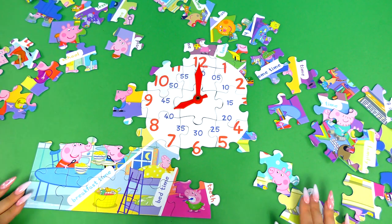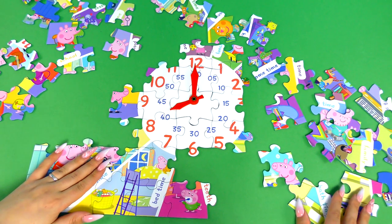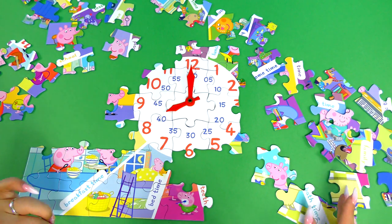Yay! It's very hard puzzle, so do it with your parents or with your sister or brother and learn the time.